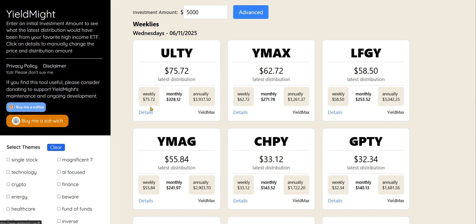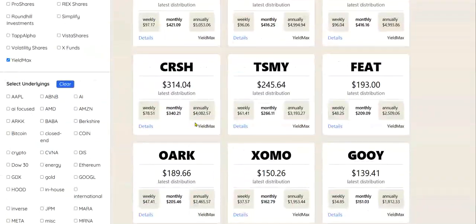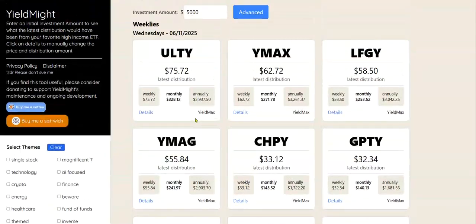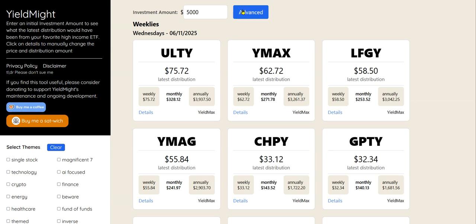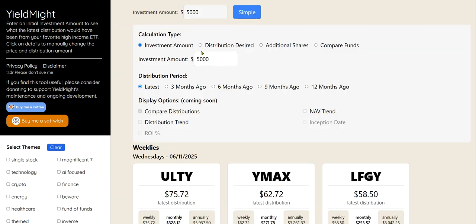This is what you can expect to get weekly, monthly, and annually if you looked at these positions. So it's a nice tool to give you some guidance on what you might expect to get. Then you can hit details. You can change these prices, and if you click this, it will take you to the ETF website. So check it out. And then it has an advanced mode here.